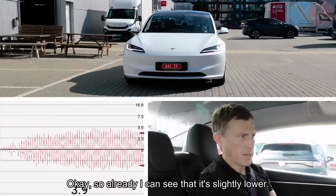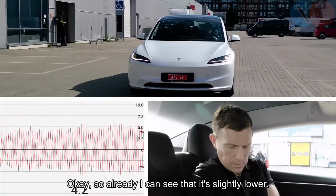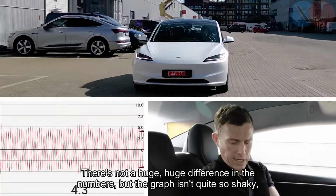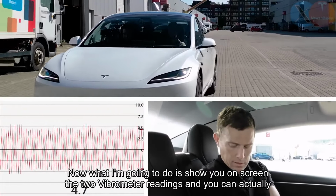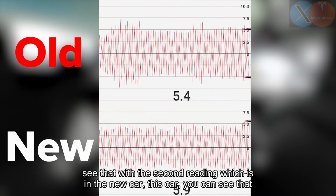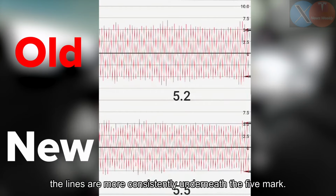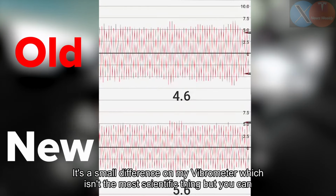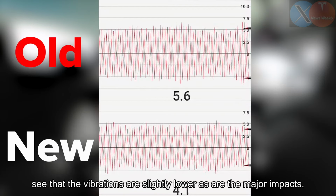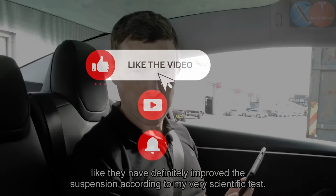Okay, so already I can see that it's slightly lower. There's not a huge difference in the numbers, but the graph isn't quite so shaky, especially when we go over the drain covers. Now what I'm going to do is just show you on screen the 2 vibrometer readings, and you can actually see that with the second reading, which is in the new car, the lines are more consistently underneath the 5 mark. It's a small difference on my vibrometer, which isn't the most scientific thing, but you can see that the vibrations are slightly lower, as are the major impacts. Seems like they have definitely improved the suspension according to my very scientific test.